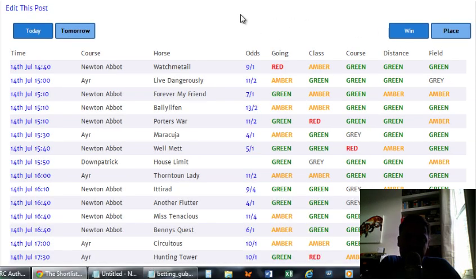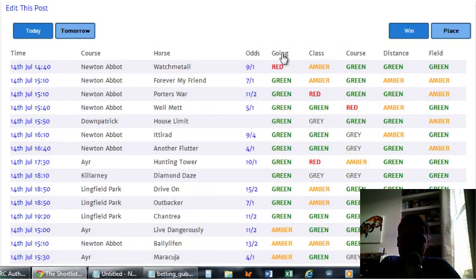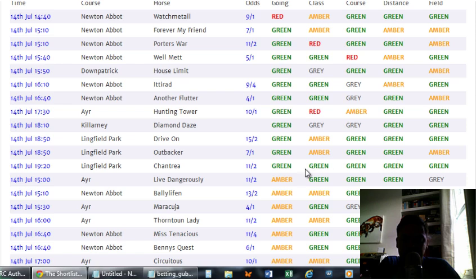And we can sort by place as well, so these are Monday's place possibles, and again I'm going to sort by going, and I'm looking for a line of green, and I think I have one here.